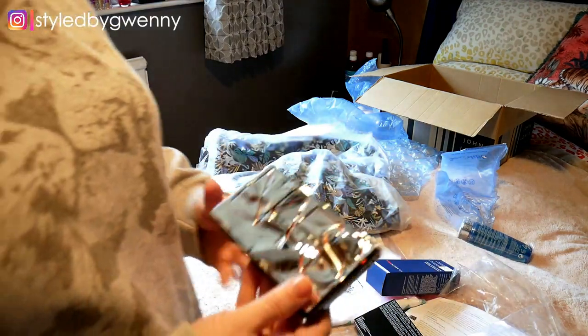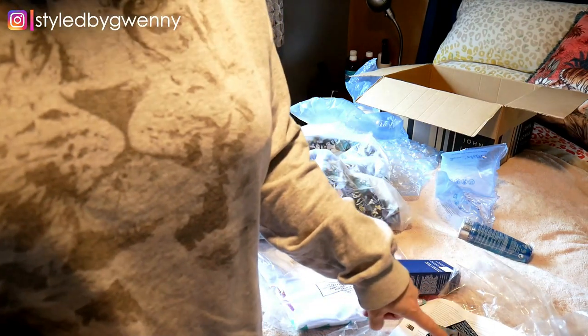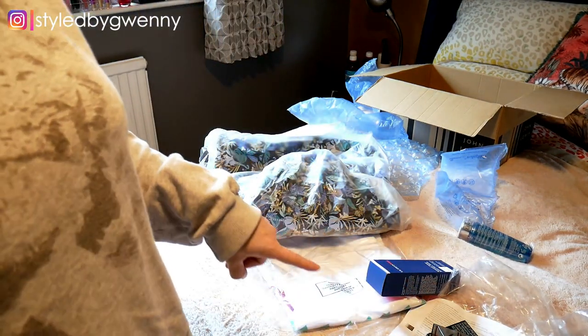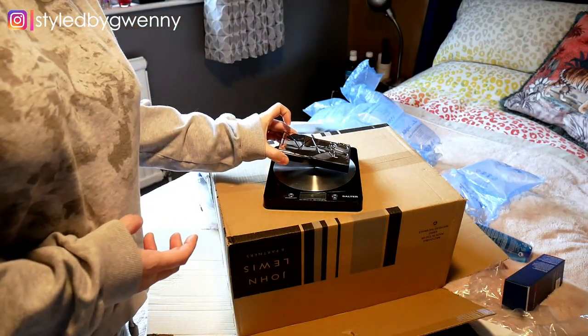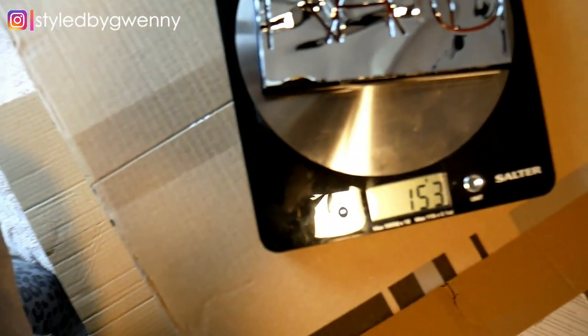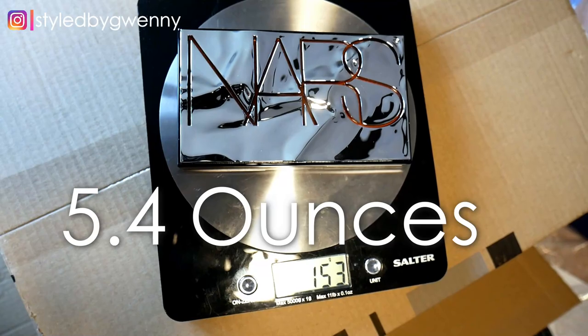So yeah, the colours are lovely, but it is so heavy and I want to be able to use this when I travel and stuff. So I am going to get my scales and I'm going to weigh that because it seems ridiculous. So I'm going to pop this on here. Can you see that? 153 grams is what that weighs.